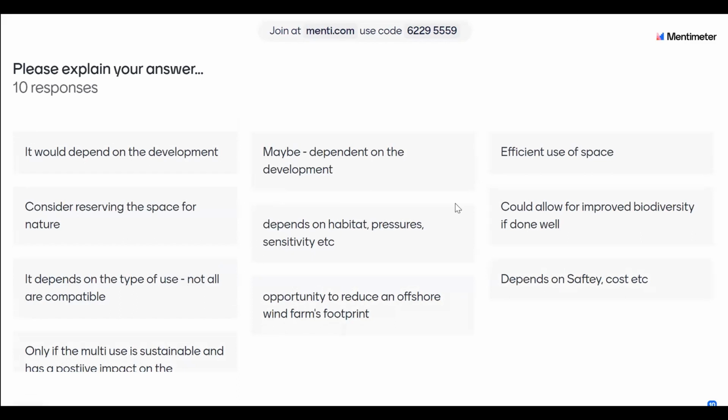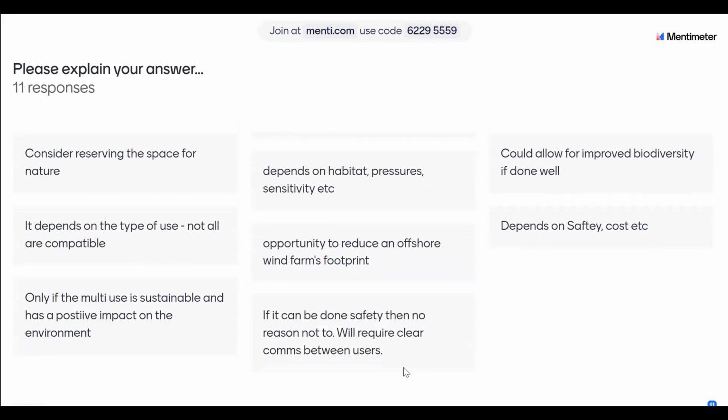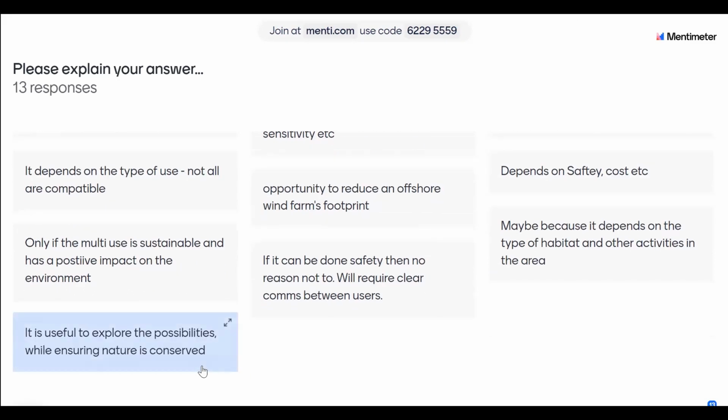I see a lot of answers that go in the same direction. So maybe it depends on the type of development, but we need to make sure it's sustainable and keep nature in mind. Can be done safely, then no reason not to. Will require clear communication between users. Yeah, definitely. Depends on the habitat. Yeah, very interesting. It's useful to explore possibilities. Yeah, yeah.